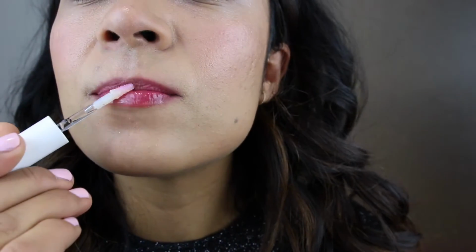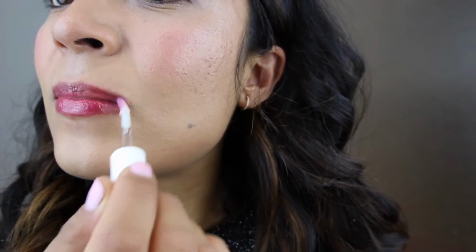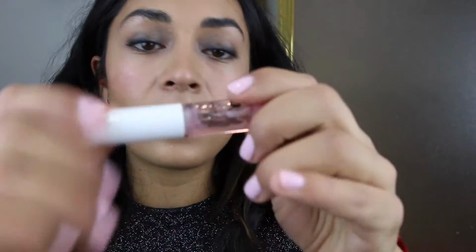And I love that. But if you want a little bit more gloss, I would add a little bit of gloss to it. I like to rub off the tips if I'm going to gloss over lipstick, just because I don't want the color to change. Yeah, this is a more glossy pink lip. I really like it, a little bit more color, a little bit of something something.